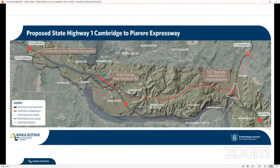And, to some extent, it makes an awful lot of sense given the investment that's been made in walking and cycling from Cambridge through. We were just talking about this out in the foyer. It's not very long before you'll be able to ride from Cambridge all the way to Nguruwahia off-road in a completely grade separated, beautiful pathway. And of course, you've got the river ride as well. So there's an awful lot of infrastructure there already.